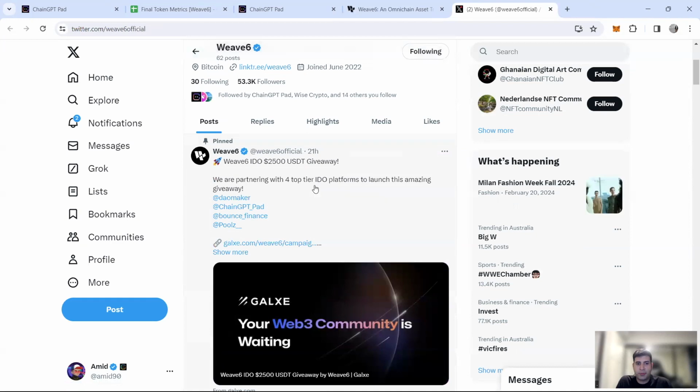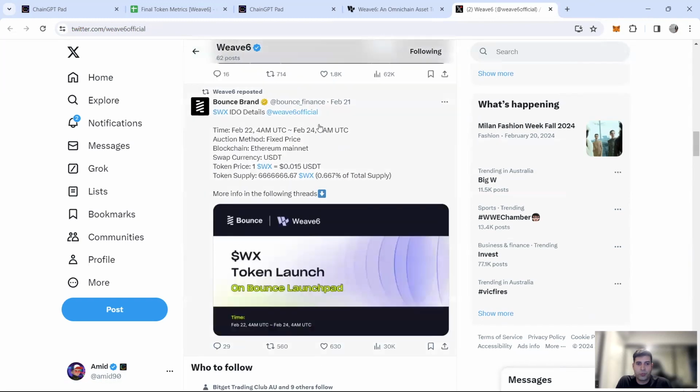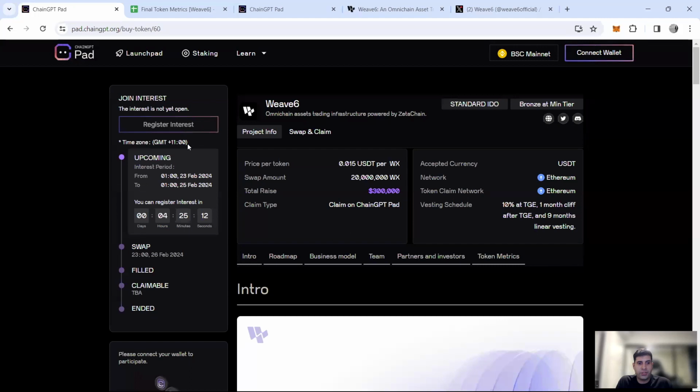Now, the launchpads are Poolz Finance, Bounce Finance, ChainGPT Pad, and DAO Maker. The IDO on ChainGPT Pad starts on the 26th of February, the guaranteed round, and then the first come, first serve starts on the 27th. Here you can see that registration of interest starts from 23rd of Feb to 25th of Feb. And then you've got the 26th of Feb, the IDO.